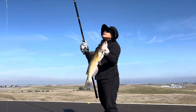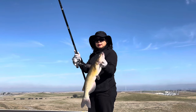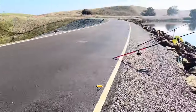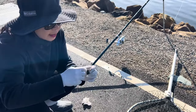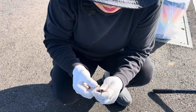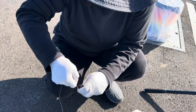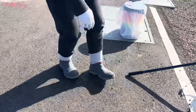No rod. Are you taking a picture of me or the fish? Yeah, good. Look at the bait. Dog lines and the pro menu. Yeah, right there. There you go. Okay. See?